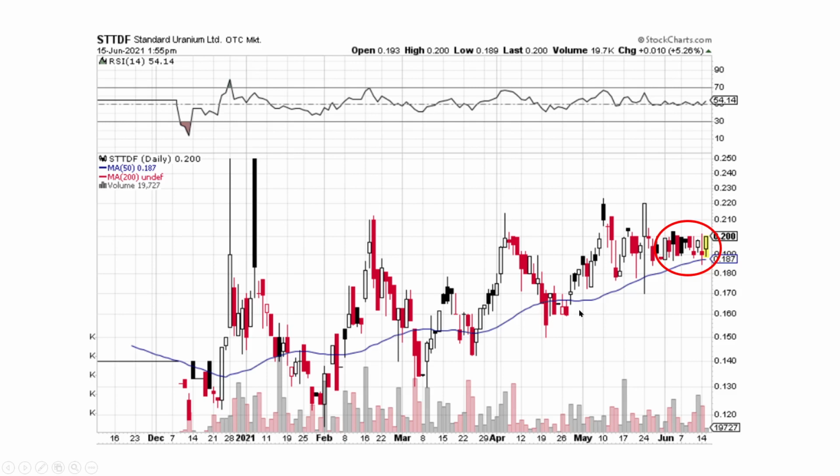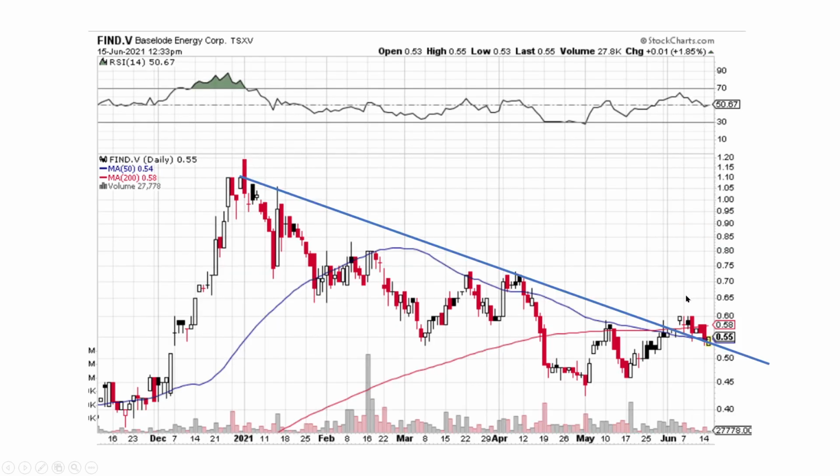Here's Standard Uranium. This guy's just been battling back and forth between the buyers and sellers, moving sideways in this consolidation. Well, not even consolidation. It's in a pattern that's coiling up. So this could go either way. It looks pretty good to me.